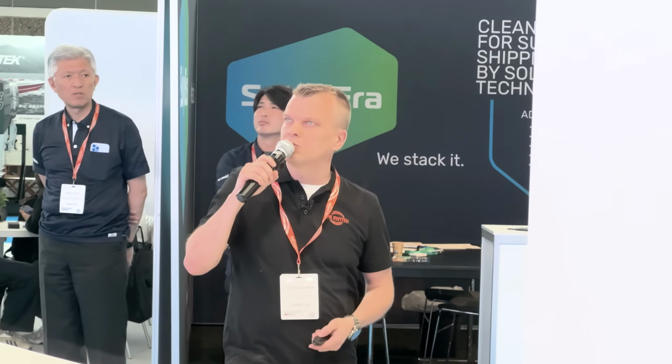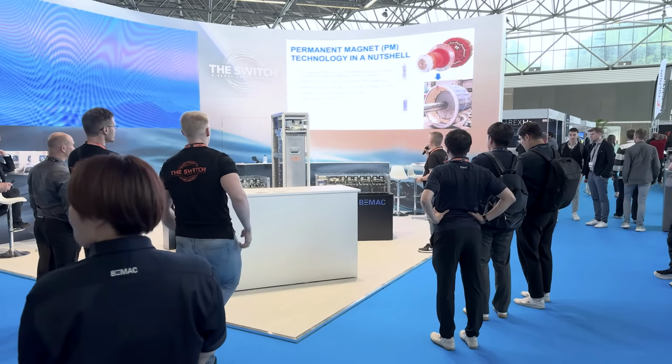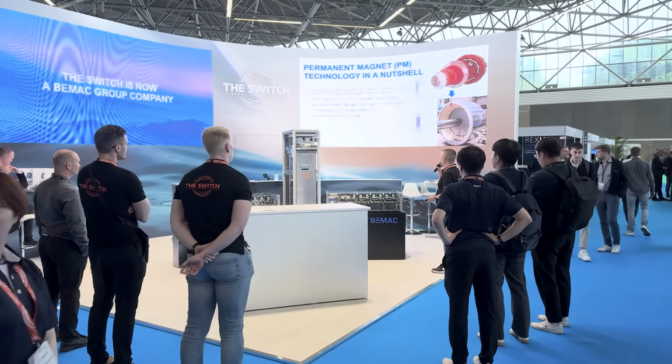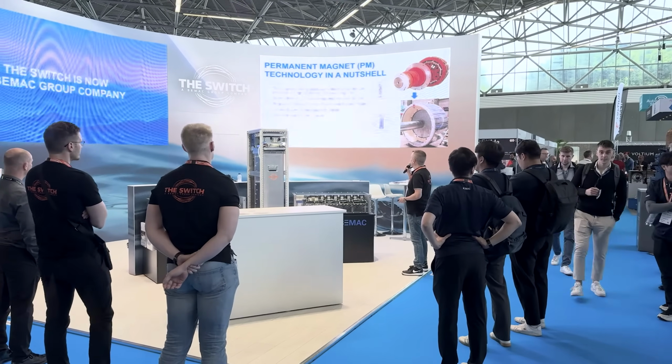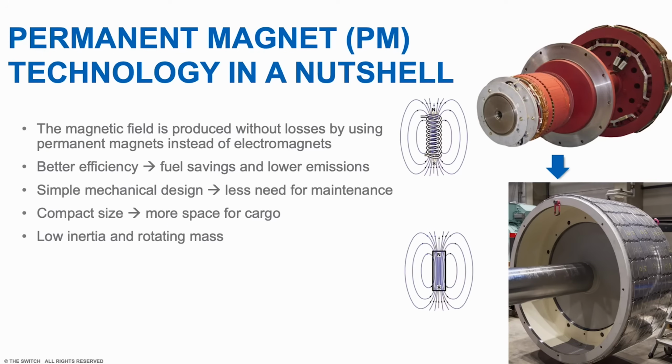But our approach has always been to make the magnetic field by using permanent magnets. So you can see one of these rotors on the bottom side, and these gray boxes on the surface of the rotor, they are the permanent magnets and they will create the magnetic field. And the benefit of this solution is that when you don't have any current flowing to make the magnetic field, you don't have any losses related to this. And that's why the efficiency with the permanent magnet machines is always better than with any other electric machine type.